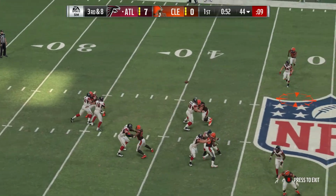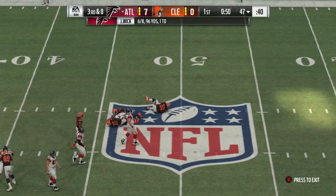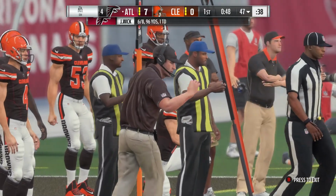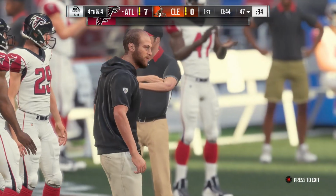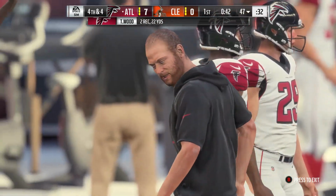They're going to look to throw. Over the middle into traffic, and that's complete. And he'll go down right around the 47 this time. They stop him for only 3 that time, and that'll bring up fourth down.